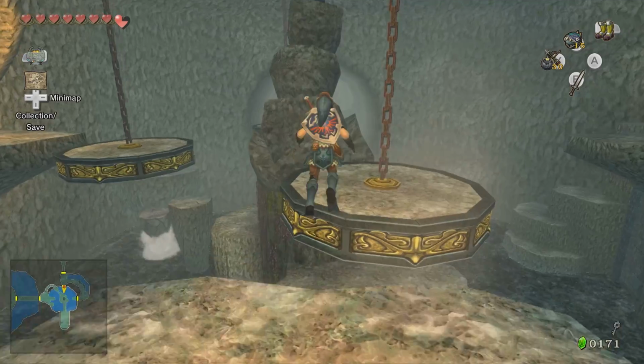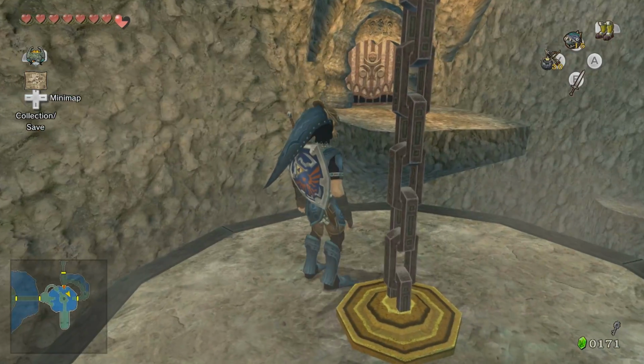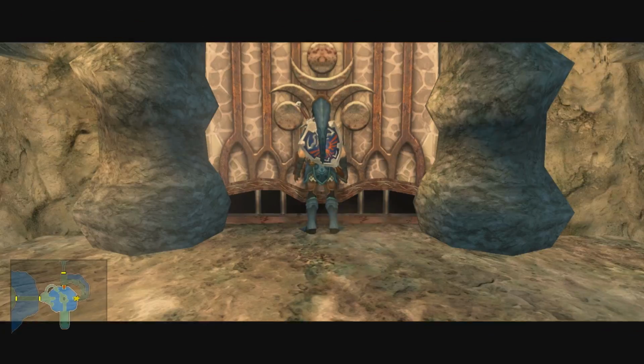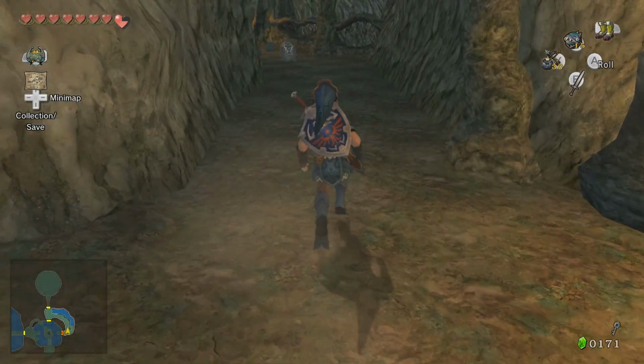All right, so that's spinning that way. We're just gonna follow the path of these floating, weird, decorative plates. Not really sure what they are, but maybe they're supposed to be weights to keep the gear from spinning too fast. It's tough to analyze dungeons and not be like, why did they build it this way?